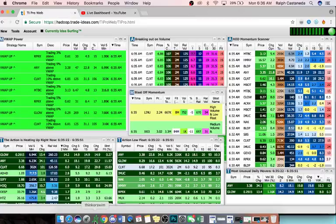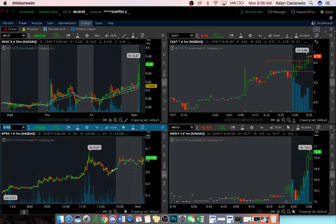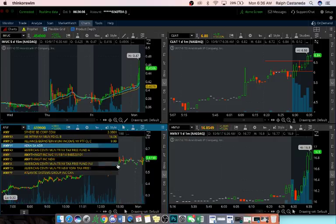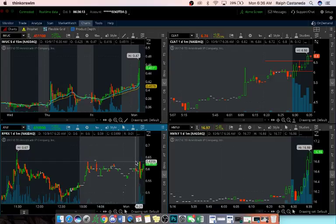CLNT still on the scanner, just glowing there. So RPRX popped up on the scanner just now. There's not enough momentum for me to really buy here on the 64s.